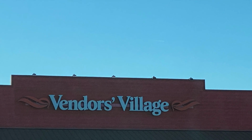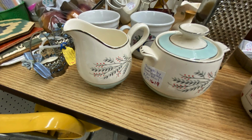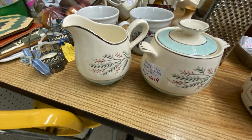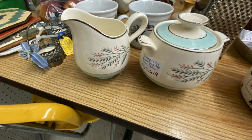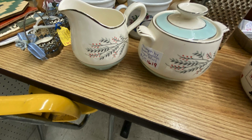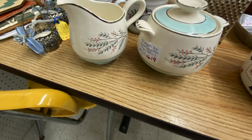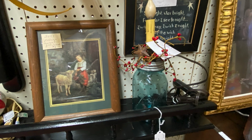Now this is when we went to the Vendors Village in Danville, Kentucky. And I like this china here. They just had a few pieces of it, but that blue, it's almost like a Tiffany blue. I thought that was really nice. I think my mom may have had something that was that color, so that may just have made me think about that, and that's why I liked it so good.